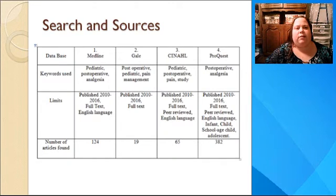The databases I conducted my searches on were Medline, Gale, CINAHL, and ProQuest. I used terms such as pediatric, postoperative, analgesia, pain management, and study, and I limited the search to only include articles published between 2010 and 2016, full text, peer-reviewed, and English language articles to narrow down the number of articles found. From these sources, I reviewed the articles and chose 3 articles that related best to my PCOT question.